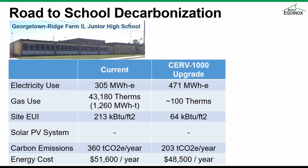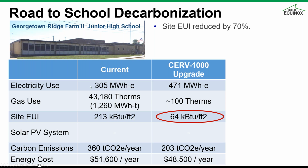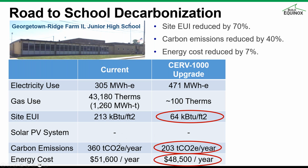So we did an estimation: what happens if we get all the classrooms to get this all-in-one upgrade? The first thing is the site energy use intensity was reduced by 70%. This was thanks to the heat pump reducing the energy. You see the switch here. The electricity use will increase because we are now using more electricity to run the heat pump. The gas use is reduced significantly, and this is more related to water heating. Right now we're not using solar yet, but the carbon emissions were also reduced by 40%, and energy cost was reduced by 7% by just putting these systems into the classrooms. This is an estimation.